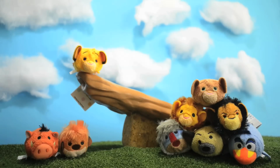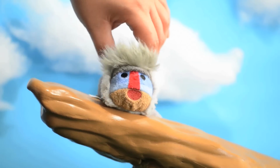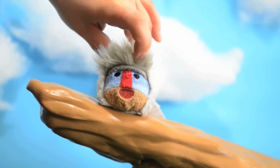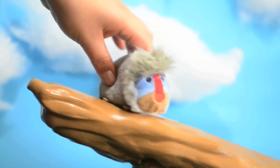Today we'll be reviewing all 9 Lion King Tsum Tsums. So let's jump right in and get started. First up we have Rafiki. Ooh, I love his crazy hair and his furry collar. And he has a little blue bum.